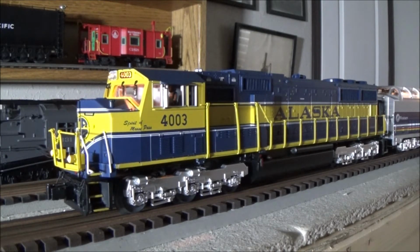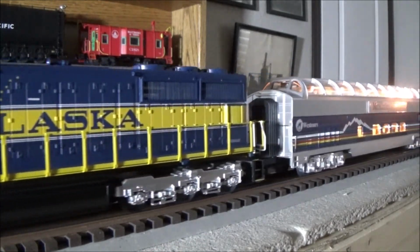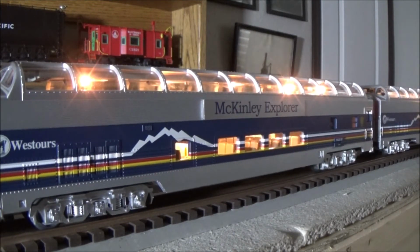But the part that really stands out to me in this whole set are these passenger cars. I think these cars are really cool. The unfortunate part is that there's only four, but they're all four full-length Vistadome cars. And they're lit pretty well. They're not LEDs, they're incandescent bulbs. And I do need to get some people, so if anybody knows where I can get some cool, cheap little people, not for a lot of money, let me know in the comments below. That'd be helpful. I would like to put people in here, because these cars are really nice.